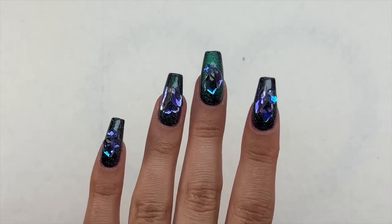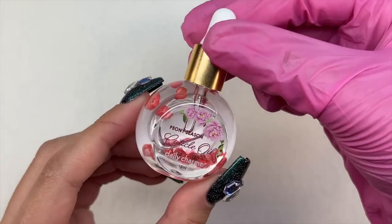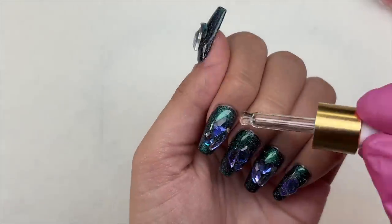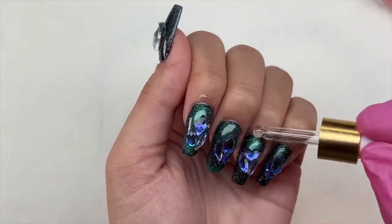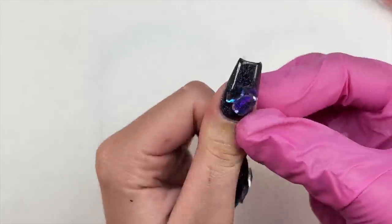I am now finished with the nail set, so I am going to be taking my cuticle oil, applying that to my cuticles to nourish them, and of course, like I always say, top off the nail set. And I loved the finished look of these nails.